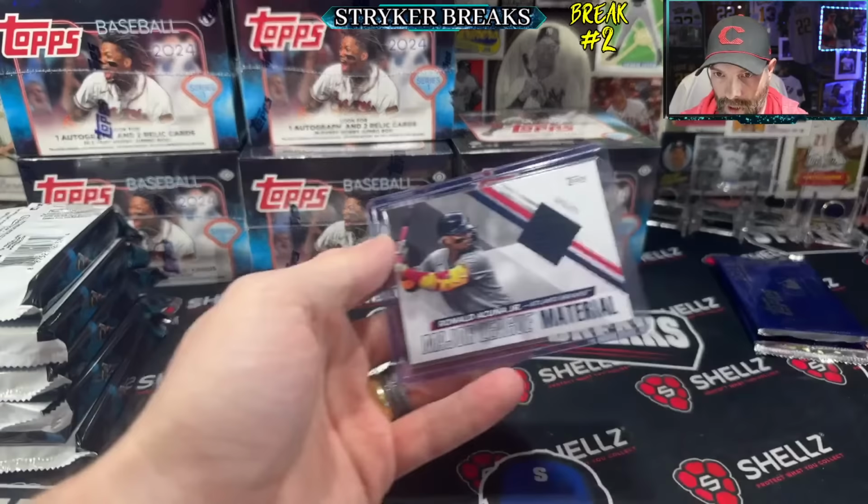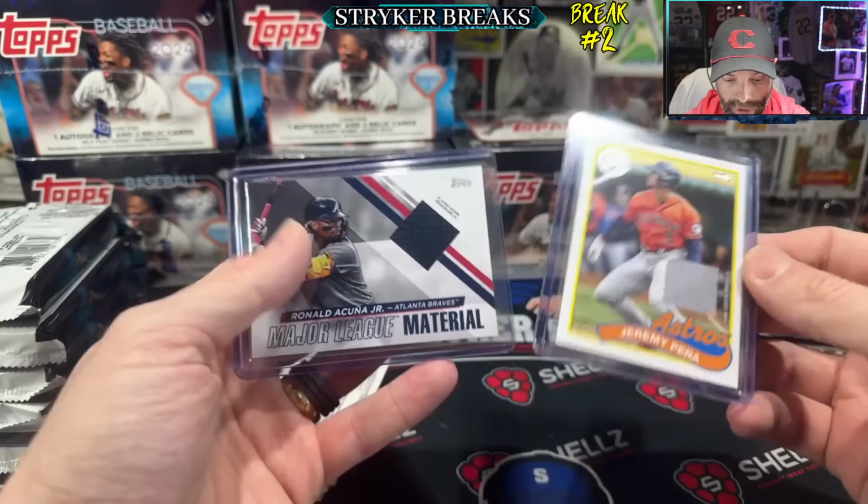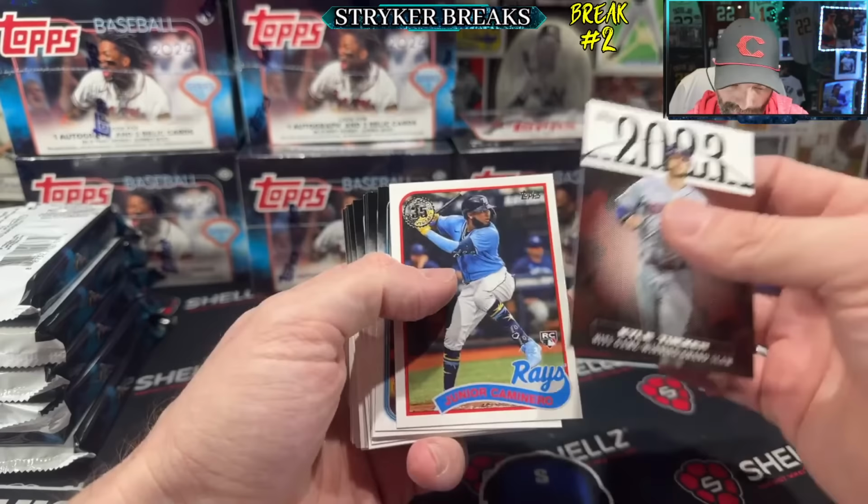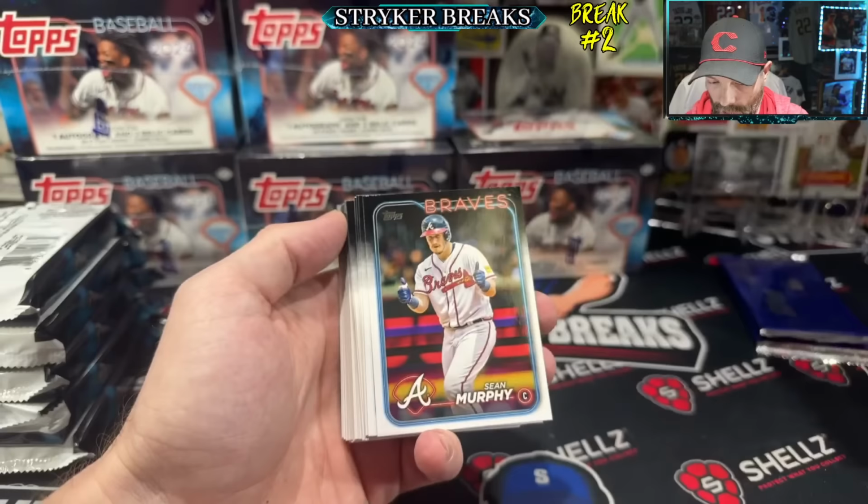Yeah, this is better. Jumbos are better. Look at, we got two legitimate relics. I haven't seen any manufactured relics. They're listening. They're listening to the people. Our requests. Get rid of those stinking manufactured relics and no one wants them. And they're like, okay. Caminero rookie. First Caminero I've seen.